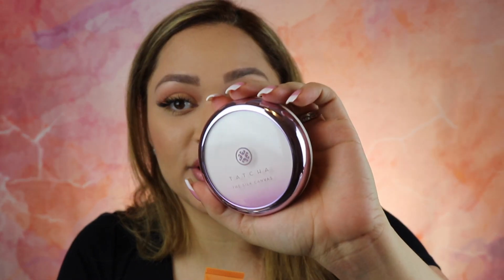I flipped for it. I love this thing. It's so good. So for primers, I almost skipped the topic of primers. I've been really liking this Horizon. I think I'm saying it right or wrong. I'm not so sure, but this is the Banana Bright Face Primer, and this is gorgeous. I love this one. It's so good. And I also really like the Tasha. I think a lot of people like this. The Silk Canvas is really good too.